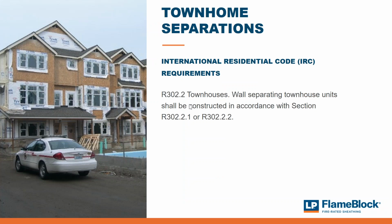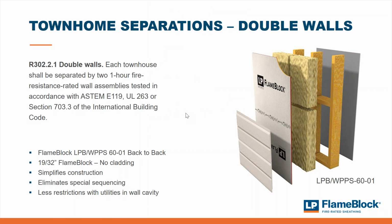Townhome separations. So there's essentially 2 ways to do this. You could follow section 302.2.1 or 302.2.2. So the first one is where it's a double wall configuration, where you're building 2 one-hour walls back to back. I've seen this in California where townhomes are independent tax lots. So there is a property line running through the gap separating the townhomes. So each one of those walls would have to have a 1-hour rating.